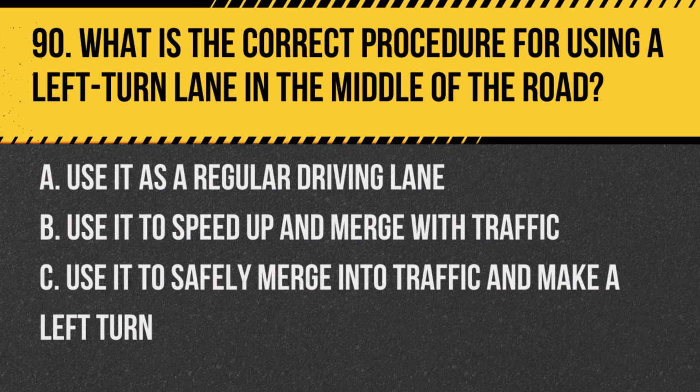Question 90. What is the correct procedure for using a left turn lane in the middle of the road? A. Use it as a regular driving lane. B. Use it to speed up and merge with traffic. C. Use it to safely merge into traffic and make a left turn. Answer. C. Use it to safely merge into traffic and make a left turn. A central left turn lane is provided for drivers making left turns and should not be used as a through lane or for overtaking.